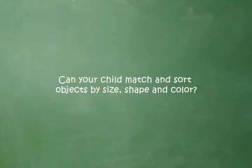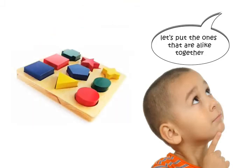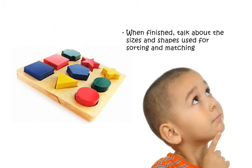Can your child match and sort objects by size, shape, and color? Try this. Give your child colored paper shapes of different sizes. Then say, let's put the ones that are alike together. Afterward, talk about the different sizes and shapes you used.